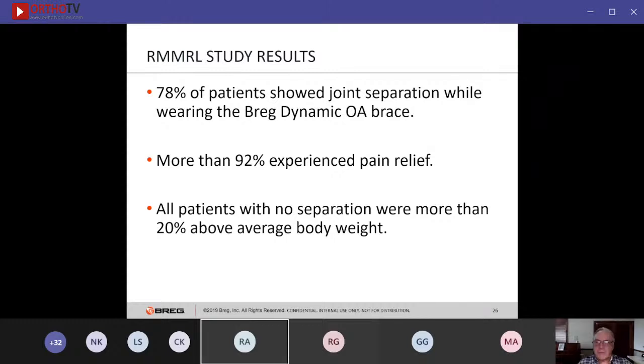And more than 92% of those patients experience pain relief sufficient to want to continue using the device. Interestingly enough, on patients that have moderate to severe OA and considerable pain, our compliance rate, even at the end of a year, is over 60%. Patients that have continued to use it all the way to that point.